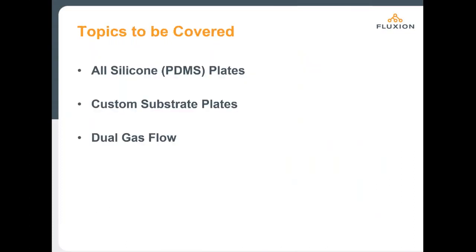The three products we're going to cover today, the new offerings, are the all-silicone PDMS bottom plates, custom substrate plates, and dual gas flow. I'm going to go over these basics, and then I'm going to introduce Dr. Esther Kanakanakan and Mr. Nathan Blood at the University of Sheffield to go over a product update with the PDMS bottom plates and some preliminary data that they've started with.